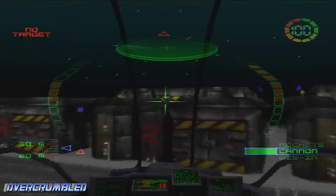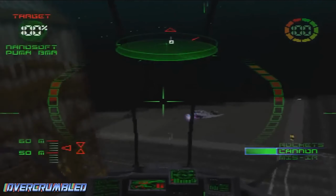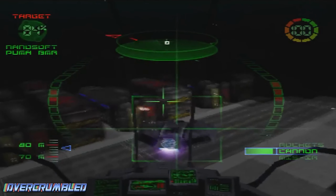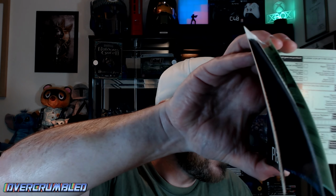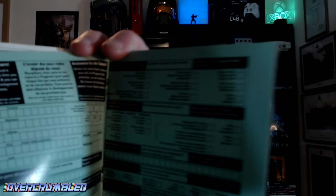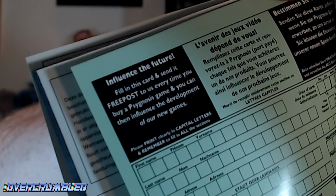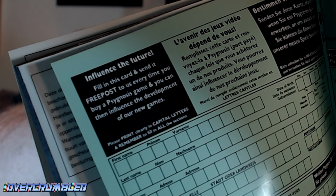There's no screenshots. Does, however, have a response thing that hasn't been filled out. I don't know what that is. Like a survey. Influence the future, that says in there. Fill in this card and send it free post to us every time you buy a Psygnosis game, and you can then influence the development of our new games. Wow. Yeah, that's not been filled out.